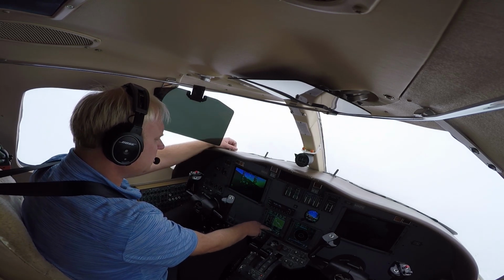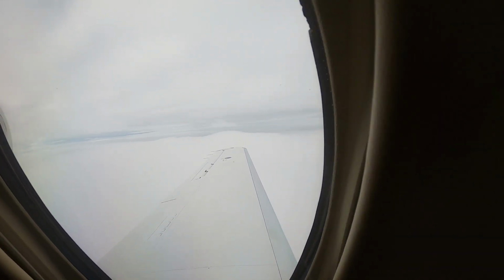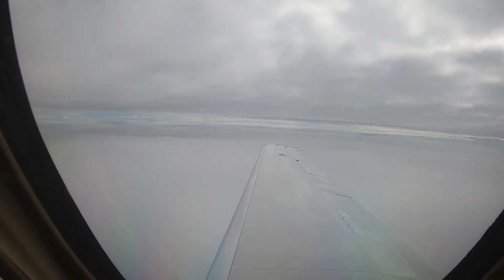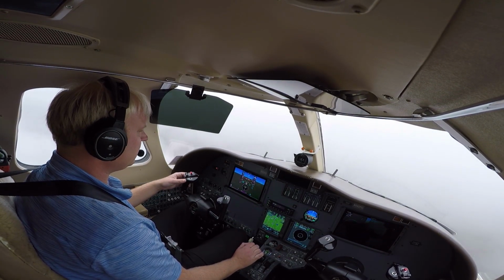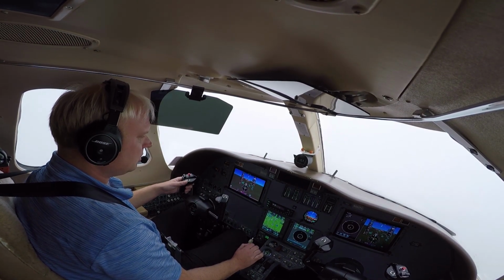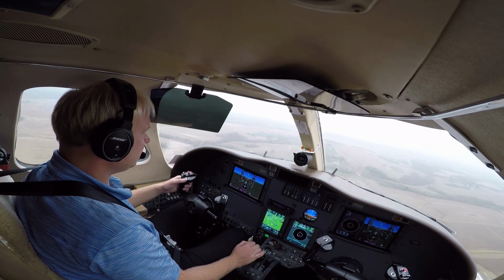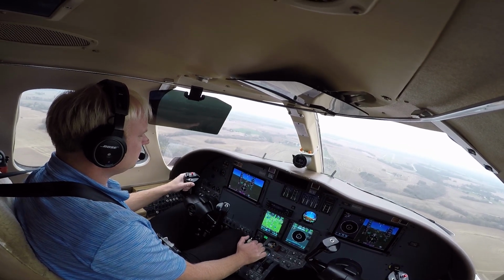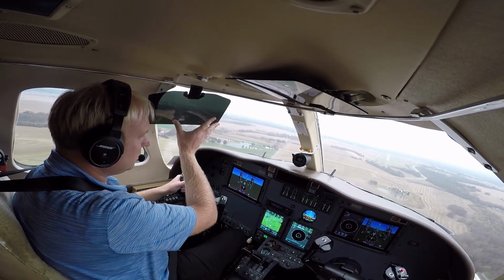Alright, the ILS 29 approach into Alton. We'll load it here. About 1,000 above the norms. I've got some ground contact. Autopilot's doing a great job. Got the runway in sight. Now it's coming. Cleared to land 29.